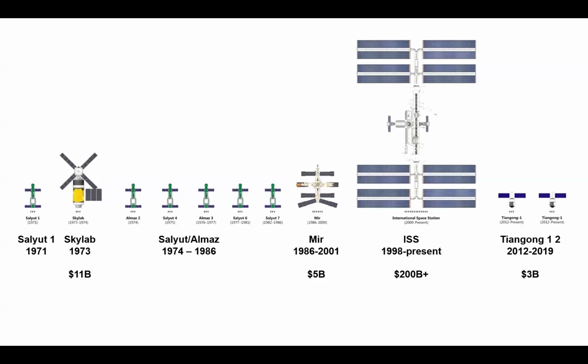So there is a whole series of Soviet and Russian space stations. There's the US Skylab, and there's also 2 Chinese space stations that have been deorbited.